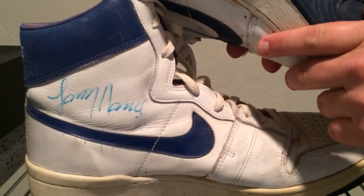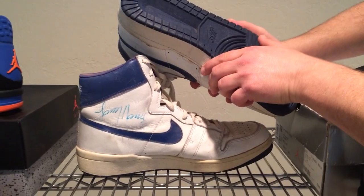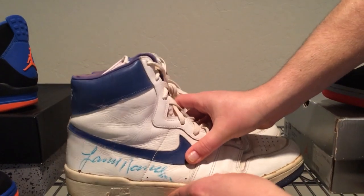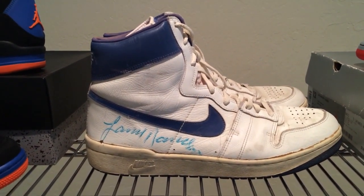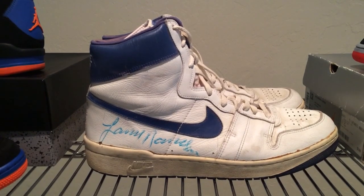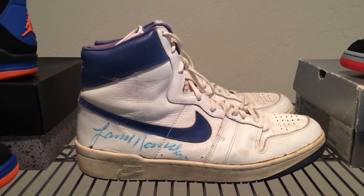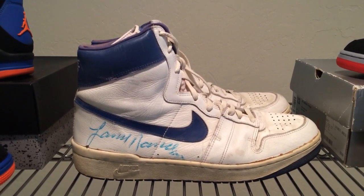We all know MJ made the number 23 famous. Larry Nance is one of the great players that wore number 22, in addition to other players like Clyde Drexler, of course. Anyway, when you look at this pair of shoes, the Air Ship, it's actually the first pair of basketball shoes worn by Michael Jordan in the NBA. And people say sometimes that the Bred ones that were banned by the NBA were actually Bred Air Ships.